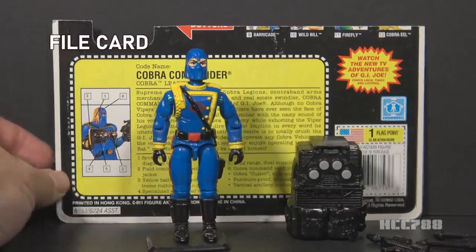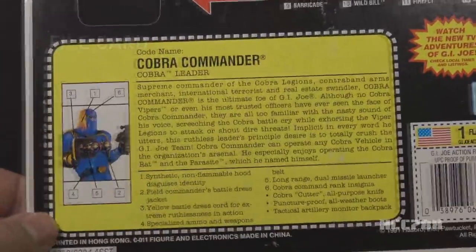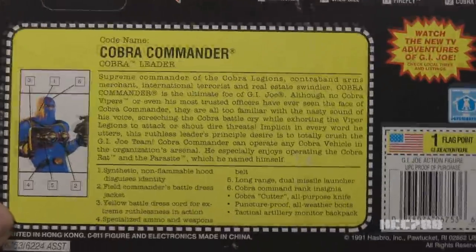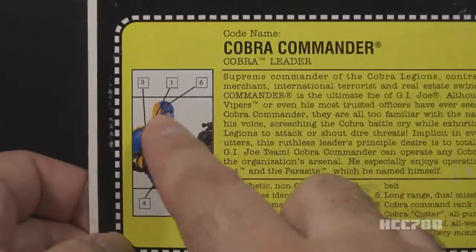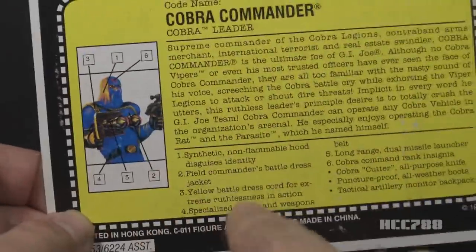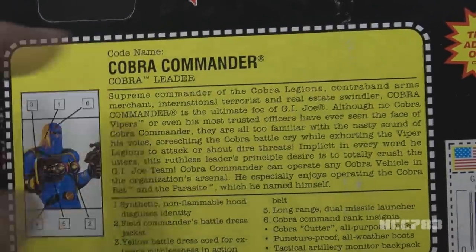Let's take a look at Cobra Commander's file card. This file card is printed with a yellow background, which is not the worst, at least it's not hot pink. It has a single flag point for this figure. We've got a portrait of Cobra Commander here with a description of some of his features. His code name is Cobra Commander. He is the Cobra Leader.